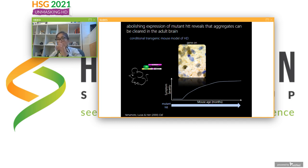Now, in our mouse model, we used a genetic switch, and what this allowed us to do was to get insight into the relationship between expression of this potential toxin and the disease outcomes. So what we did, of course, was shut off gene expression and found that at that time in this mouse model, you could have symptomatic reversal. This suggested that there was a period of time when you could take a step back, that continuous expression of mutant huntingtin was necessary to drive the symptoms.